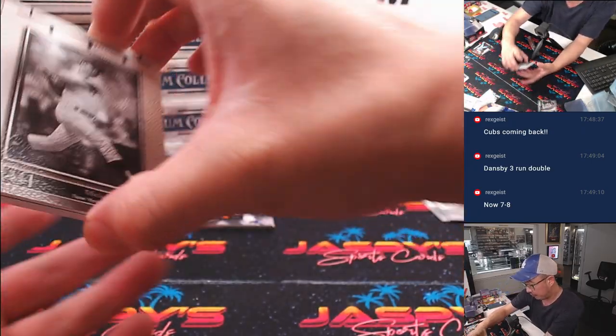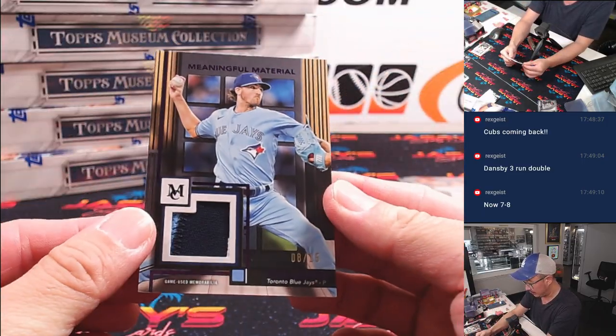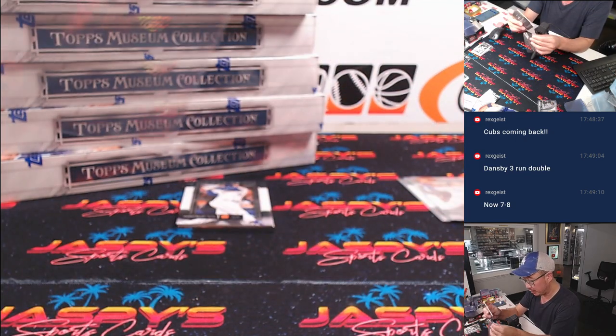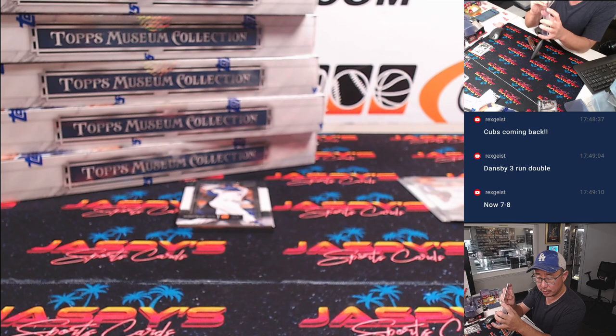Well, let's hold off on the frame. Let's do this one first. We got Kevin Gausman. 8 out of 15. Two-color patch. Piece of the jersey. Game used. Going to the Blue Jays. That'll be for Joe, Joseph B., and Toronto.